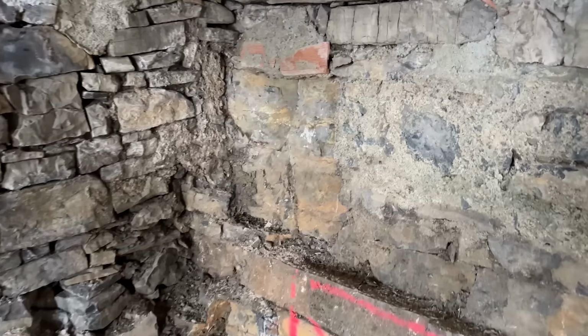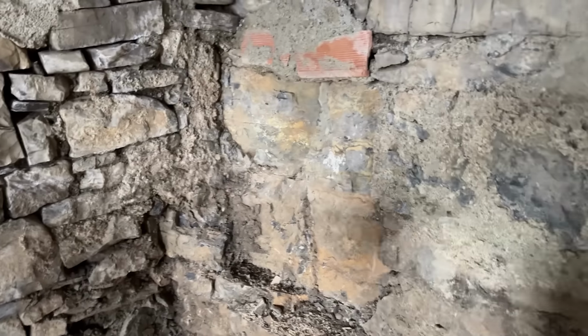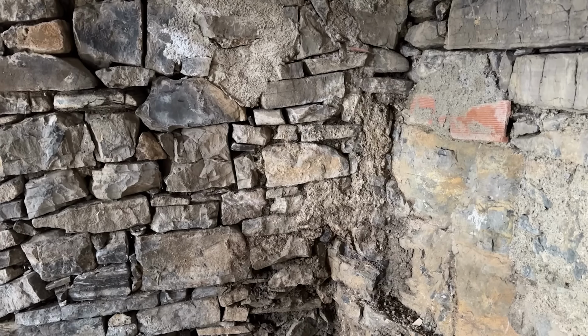So I keep having to go back and forth, watching them outside and then coming and inspecting inside. Wow, you can see the mortar and the dirt crumbling. It's my job to watch and call them off if I think it's too dangerous. We're right on the edge here.